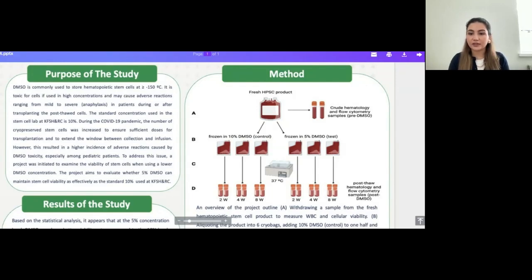could maintain cell viability as effectively as the standard 10%, especially as other scientists and researchers worldwide have started to explore substitutes to DMSO or to test lower concentrations. We can see that with CAR T cell therapy, where some companies already use 5% or 7.5%. So we decided to test that with hematopoietic stem cells as well. The goal was to explore the potential benefits of using lower DMSO concentrations in terms of reducing adverse reactions and improving patient safety.